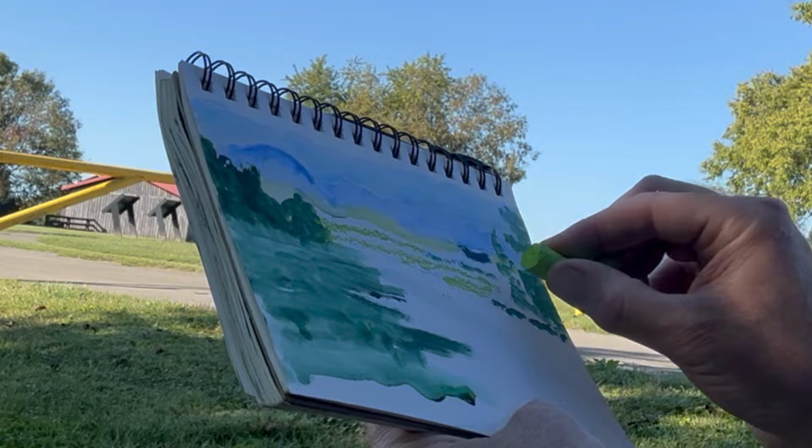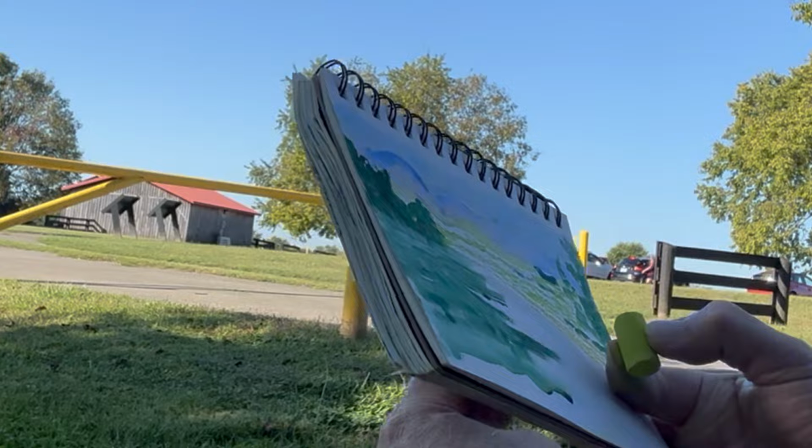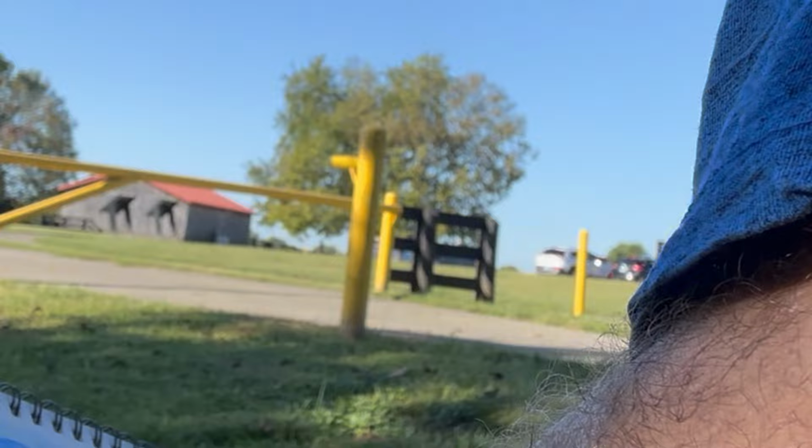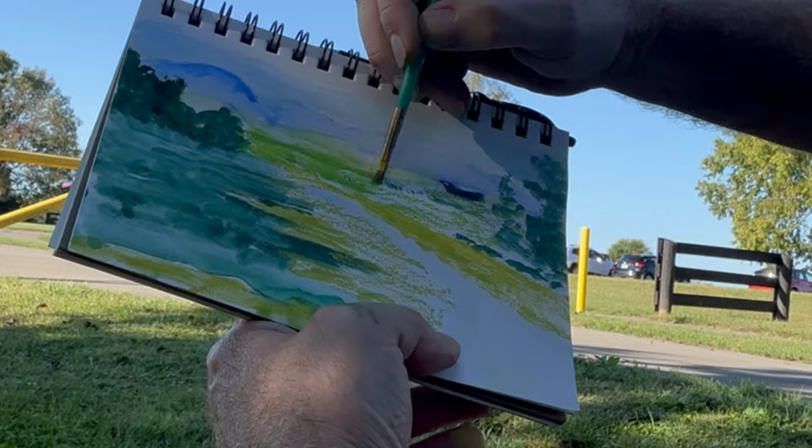I'm going to finish up with a time lapse and speed up the last 15 minutes or so of this sketch and show you the final version. So this was sketch number one, and it took probably about half an hour or so, and I'm happy with the result, and think I have a good reference for a future painting.